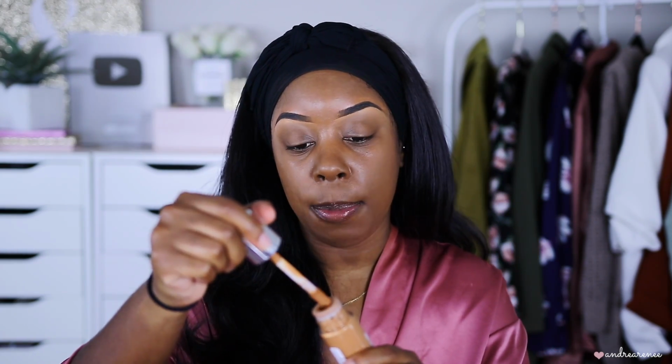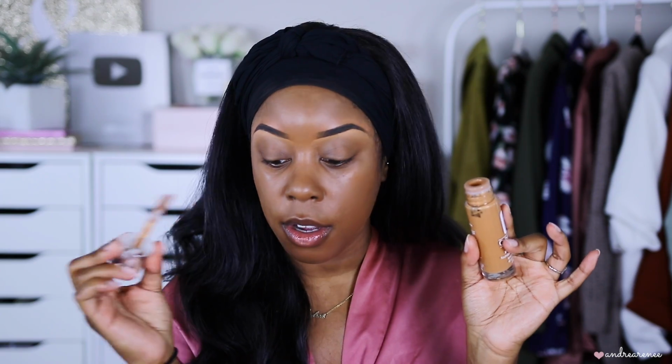But going back to the Clinique, this one has a doe foot applicator, so it's super easy to apply. The other ones either have a pump, or like the one by Estee Lauder, do not have a pump. So this one, you do get a nice size doe foot applicator. And they did come out with more shades. So again, this one is in the shade 24 Golden.